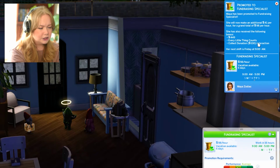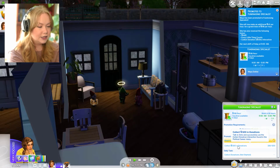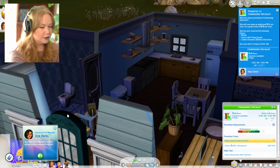What is that? And collect donations. 100 simoleons interaction. Okay, because we do have to collect 500 simoleons in donations in order to be promoted, so I'm glad that there's an option to get 100 all in one fell swoop.